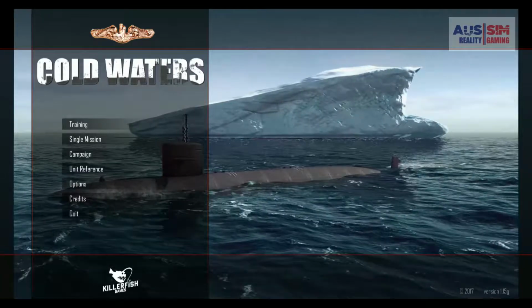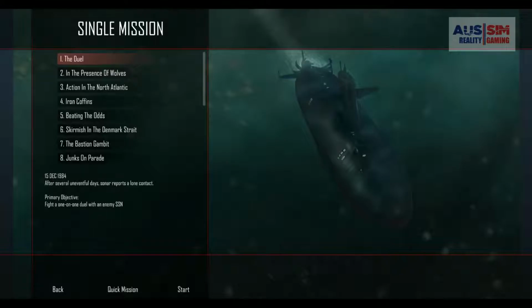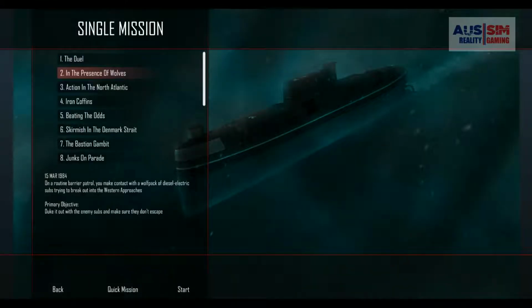Alrighty, we're going to jump into the second single mission today, which is In the Presence of Wolves. So, let's have a look, see what we have. 15th of March, 1984, on a routine barrier patrol, you make contact with a wolf pack of diesel electric subs trying to break out of the western approaches. Primary objective, duke it out with the enemy subs and make sure they don't escape.